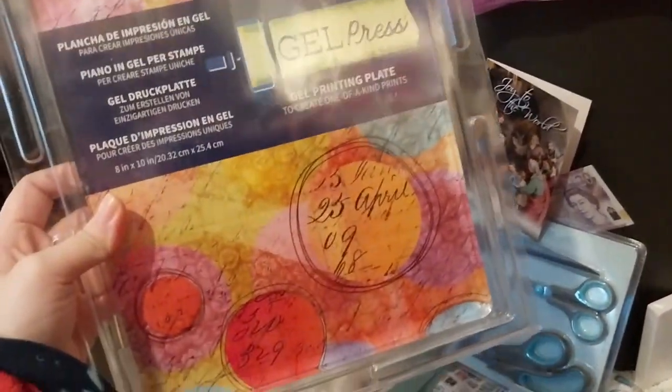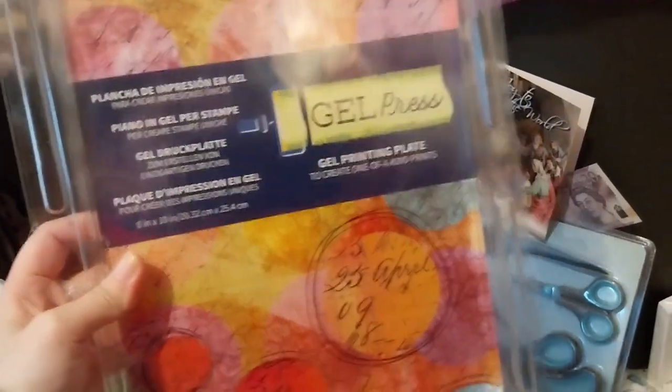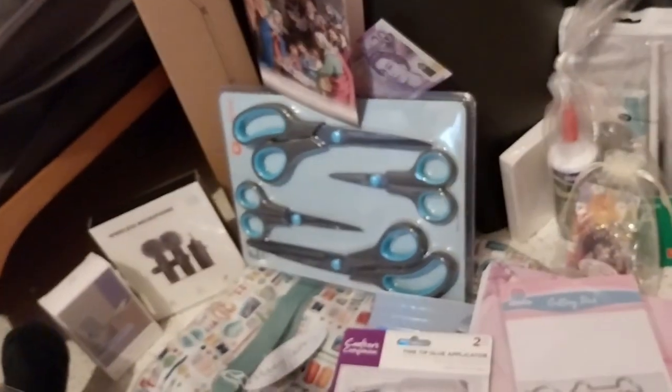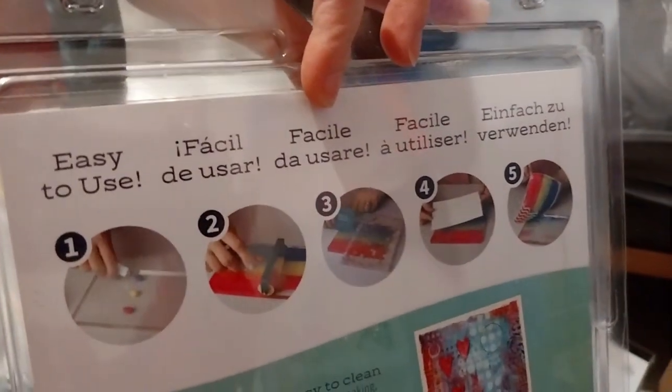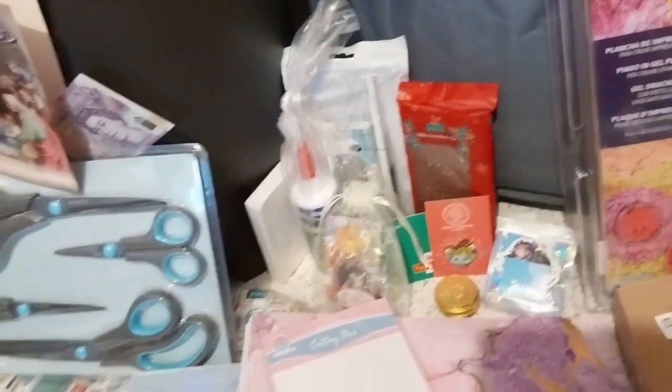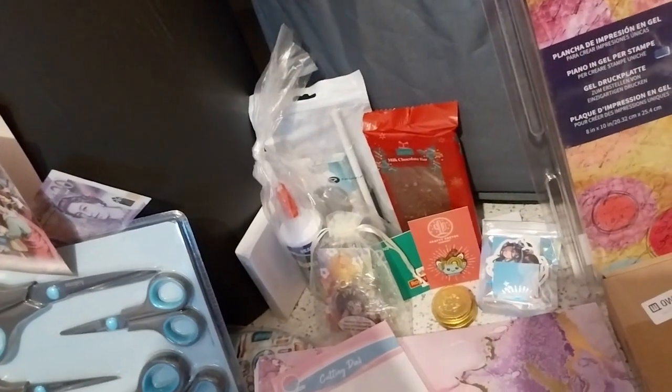A gel plate. Oh, that'd be kind of cool to try out. It's a very big one. It's A4 size, I think. So that'd be a neat thing to try, with the brayer. As well, she also got me some background stencils. A whole pack. I thought that would be pretty cool to use with it.